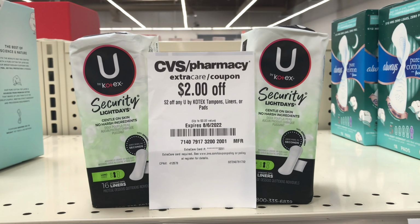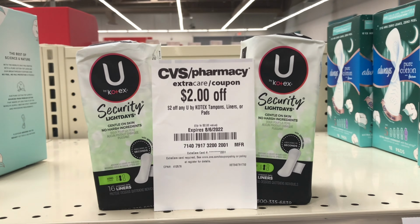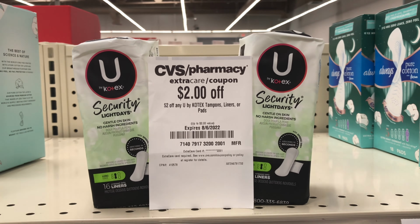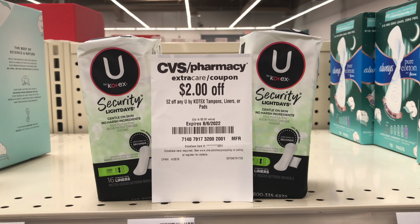These are the 2 liners I'm picking up, and I also have a $2 U by Kotex CRT that applied to this. Both products came up to $2.84. So when they take off the $2, I will end up paying just 84 cents, getting back $2, making both products free and a $1.11 moneymaker.